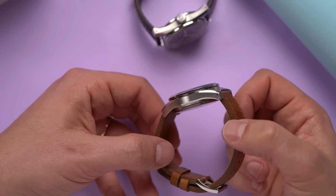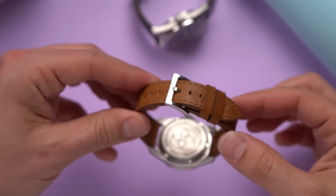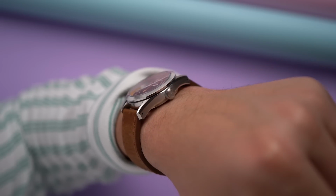The edges aren't crisp like you might find on a watch several times this price, but, you know, then several times this price. And that's the thing here, or maybe that's the main thing here. For this price, I think this is amazing.